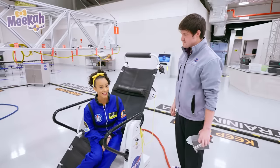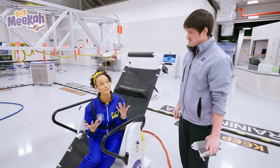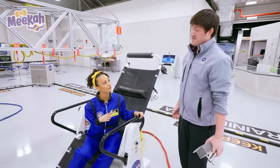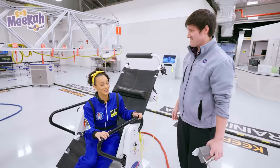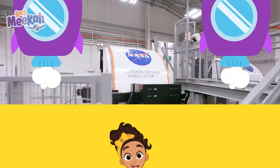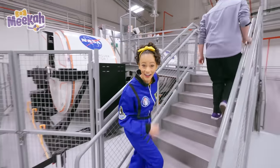So I got to feel what it would be like to do a spacewalk. Now I want to know what it feels like to travel to Mars. To Mars? Do you have that here? We do. Really? Oh, can we do it? Totally. Oh, let's go. Come on over this way. I can't wait to see this.